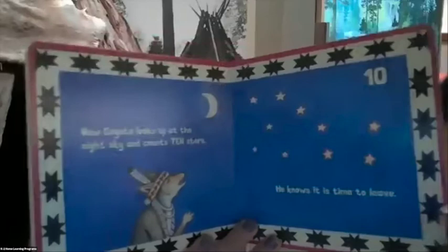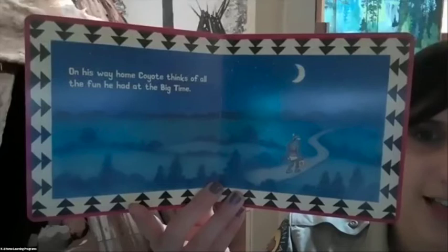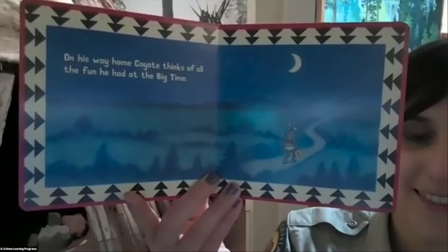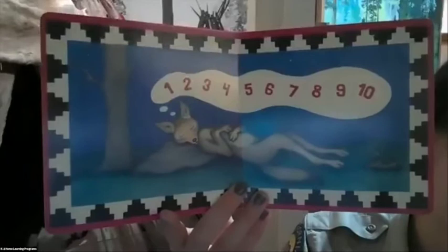On his way home, Coyote thinks of all the fun he had at big time. So there he goes, he's leaving. Hey, that area kind of looks like mine with a lot of hills, taller mountains around. There he goes. Everyone raise your hand to say bye, Coyote. Good, he's taken off now. He's tired after a long day of celebrating. And now you can see he's fast asleep with a little frog right by him.